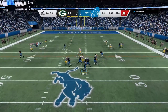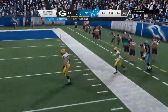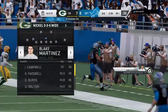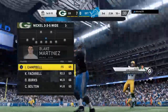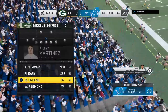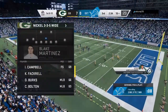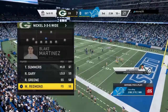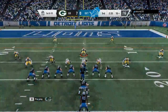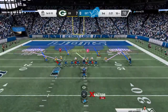From the 41, Stafford eluding the pressure right. He's got his man. It's Cook. And they'll have it in the red zone before he crosses over out of bounds. 23 yards the pickup there. Took till the second half, but finally a red zone opportunity here. They have a 1st and 10 at the 18.